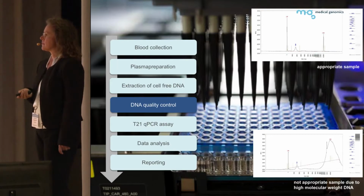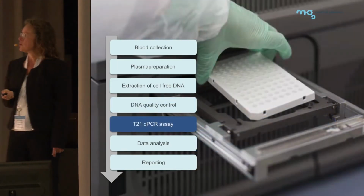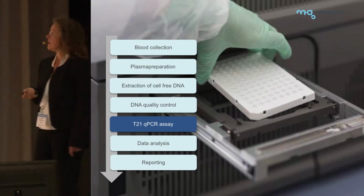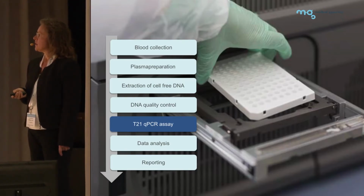So the qPCR assay, the qNIPT, is done by using a Roche LightCycler machine.